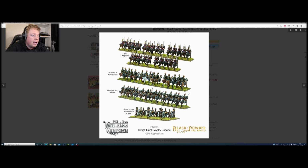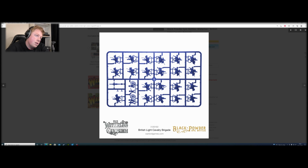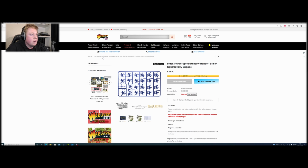Absolutely. Let's check out the back here. Light dragoons at the back. Busbies. Yeah, I think it's brilliant. Absolutely awesome. And here is the sprue. Okay. So they are one-piece castings. That's very interesting. So you haven't got to make them up either. Brilliant. Absolutely fantastic. Really, really, really impressed with that.